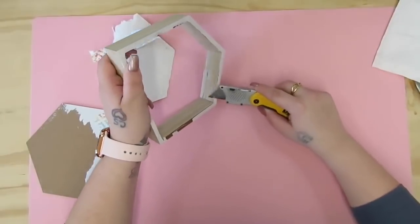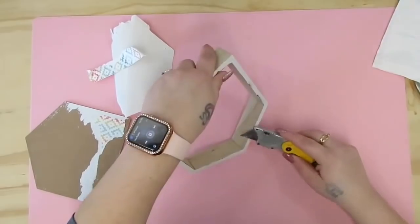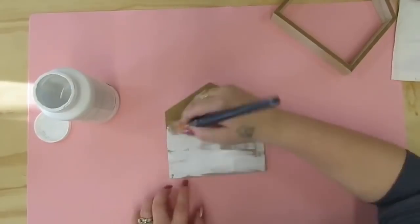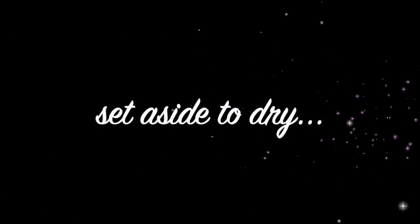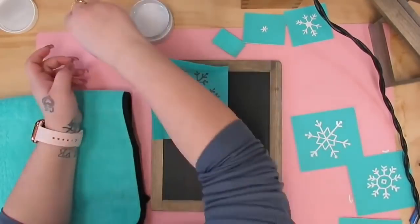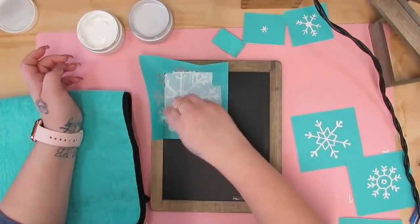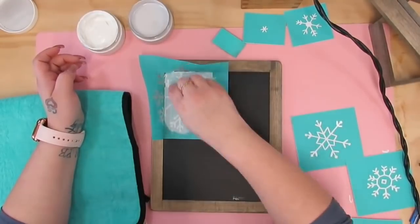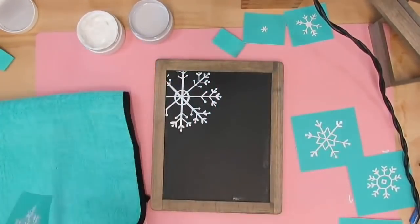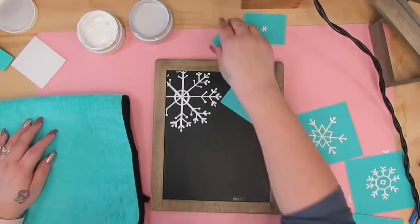Moving on to the next project, this was a winter project and I just took one of these little houses from Dollar Tree. I took the back off and cleaned it up and then I painted that back white. I also took a little chalkboard that Arteza sent me and I took my snowflake transfers and I just randomly transferred all those snowflakes on this chalkboard. I wanted this chalkboard to be kind of like a little accent piece, so the snowflakes was all I did for this one.